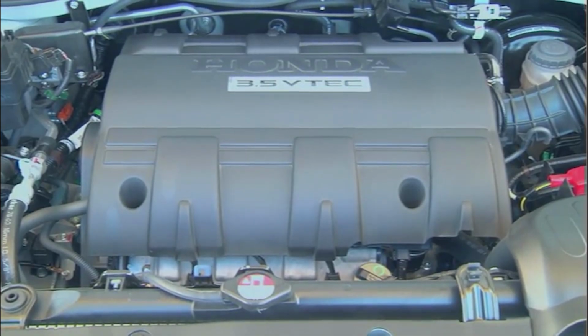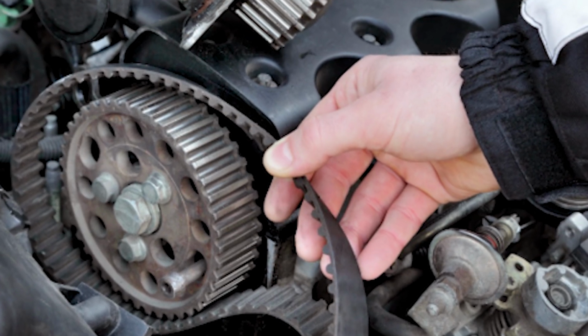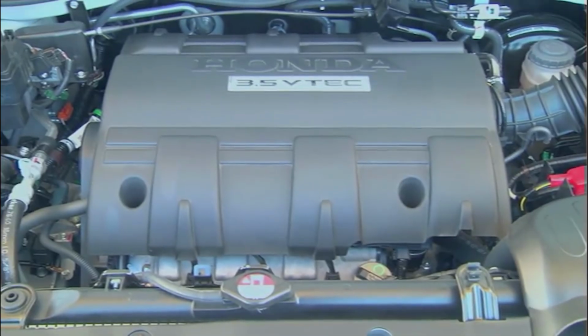This tensioner, since it's hydraulic, can leak, and whenever this happens, there will be a loss of tension on the timing belt. This loss of tension will cause the belt to be loose, and engine misfires and other problems will appear. This isn't something that an owner can ignore because if the belt jumps a couple of teeth, it could result in bent valves.